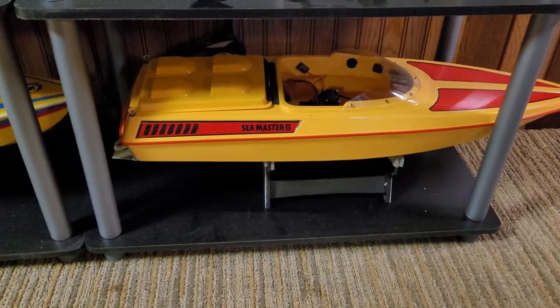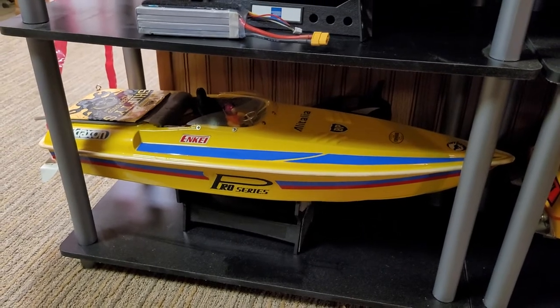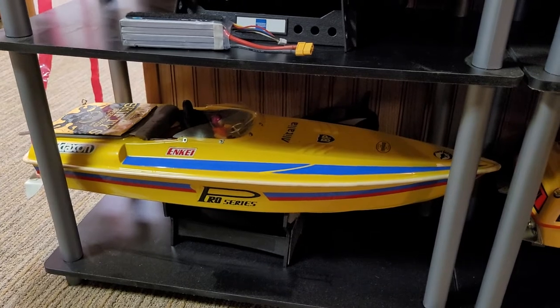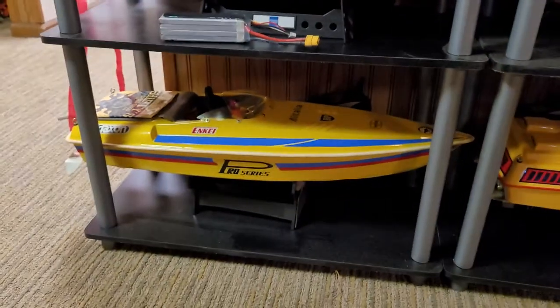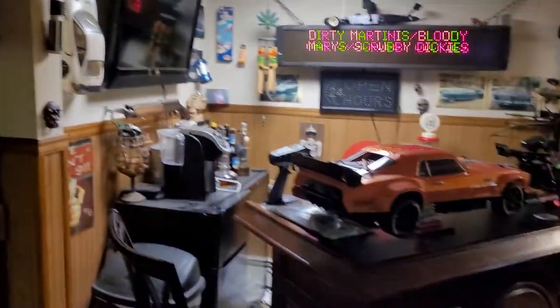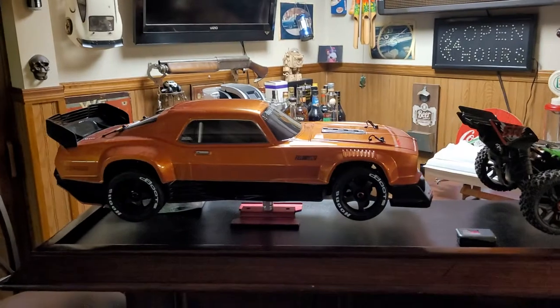And moving down. Seamaster 2. Back hatch opens. Third channel op. This is an actual original Pro Series racing boat. Back hatch also opens on third channel operation. Got the Stig sitting in there. Waiting to go for a drive. Okay, some of the boats. Okay, let's move over to Kelly's Pub. This is my bar. I call this the Armor Bar. There's my Felony 3S.